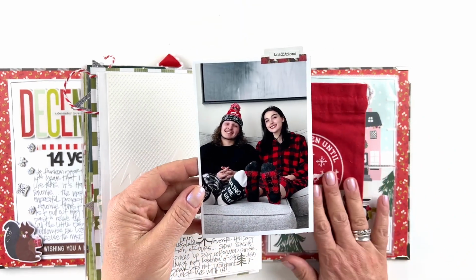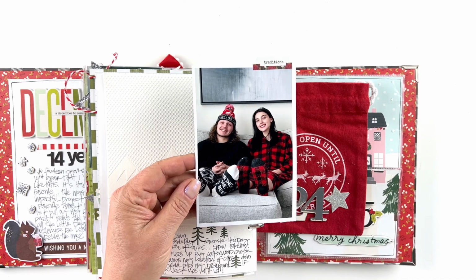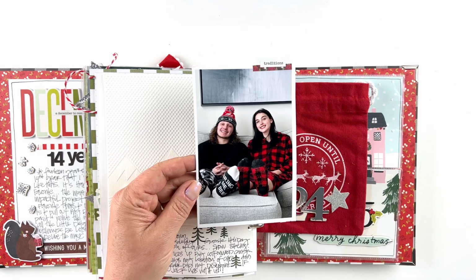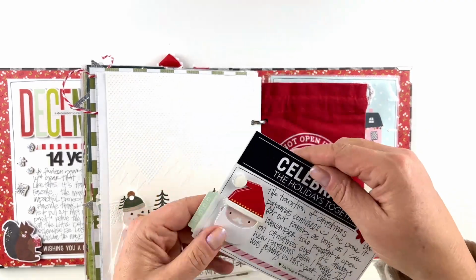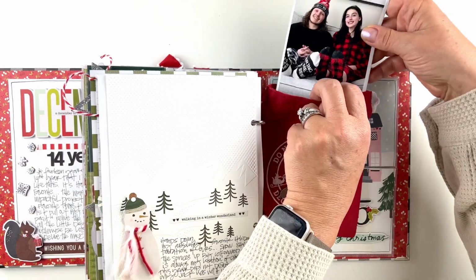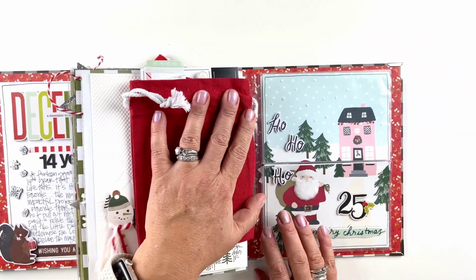So one of our traditions, for many years for the holidays, has been on Christmas Eve to open up pajamas. And so we did that again this year. That's Sam and his girlfriend, and I got them kind of coordinating little jammies. And then on the back, just did a little bit of journaling about that. And that just tucks right into the pocket. And that takes us to the 25th.